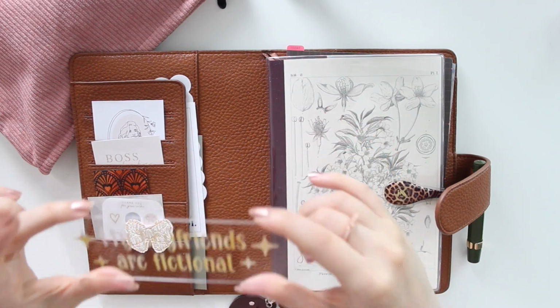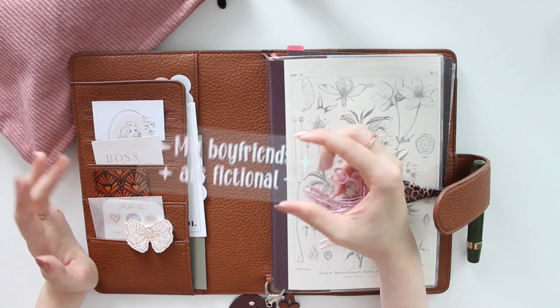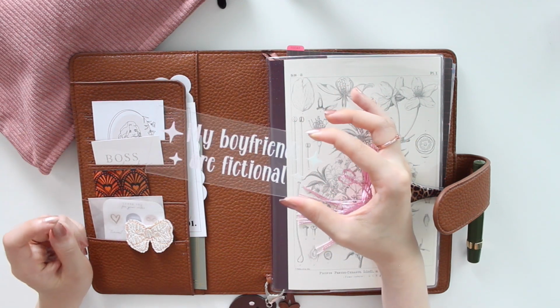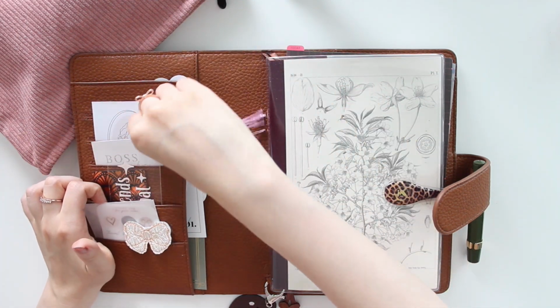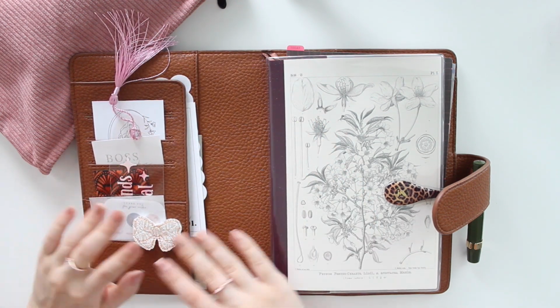And then the other colors do have different quotes. Quite a few of them are romance reader related. However, I do have some that have a bookish theme, so they can be used for any genre. And then I just have a clip and some stickers.